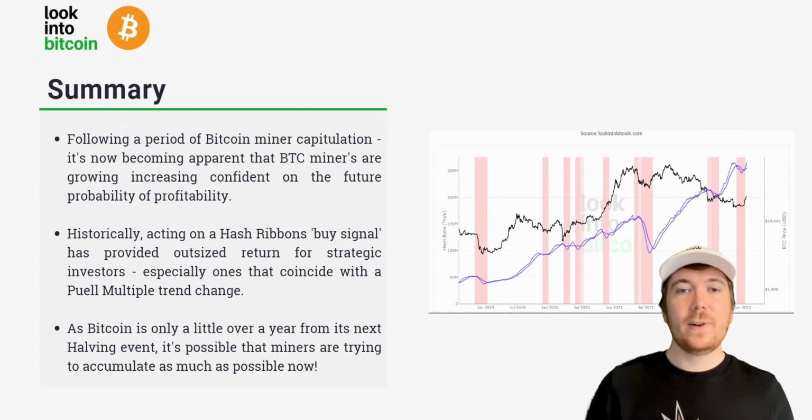So just to summarize, following a period of Bitcoin miner capitulation, it's now becoming apparent that Bitcoin miners are growing increasingly confident in the future probability of profitability for Bitcoin mining. Historically, acting on hash ribbons buy signals has provided outsized returns for strategic investors, and especially ones that coincide with a Puell multiple trend change. We can also say, as Bitcoin is only a little over a year from its next halving event, it's very much a strong possibility that miners are trying to accumulate as much as possible now before the actual inflationary rate of new Bitcoin entering the network is cut in half.